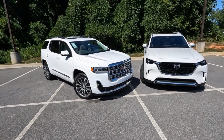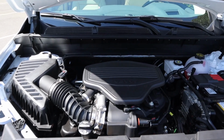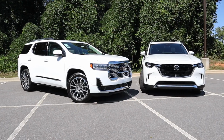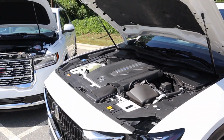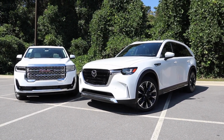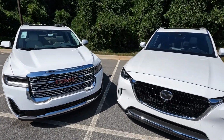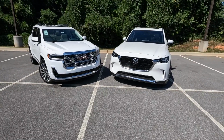So we're gonna start off with the Acadia, where there are a few different engine options. This model here, price for price with the Mazda, has the 3.6 liter V6 paired to the 9-speed automatic transmission. It pumps out 310 horsepower, 271 pound-feet of torque, sent through that all-wheel drive system. Over on the Mazda, we have the 2.5 liter inline 4-cylinder paired with the electric motor system. It has an 8-speed automatic and pumps out 323 horsepower, 369 pound-feet of torque, sent through an all-wheel drive system as well. So as you can tell right off the bat, we have two different engine options. You can get a 4-cylinder turbo in the Acadia, however that MSRP is going to be significantly less. So MSRP for MSRP, these are the two different engine options that you can get.